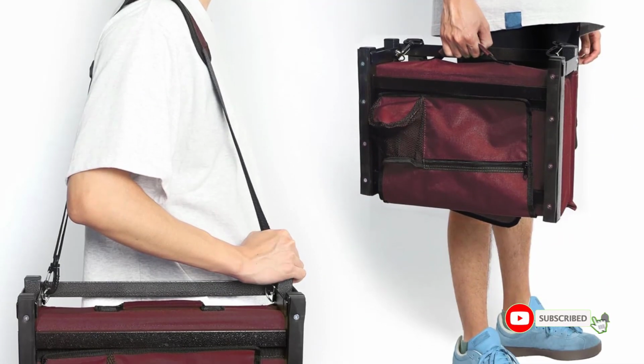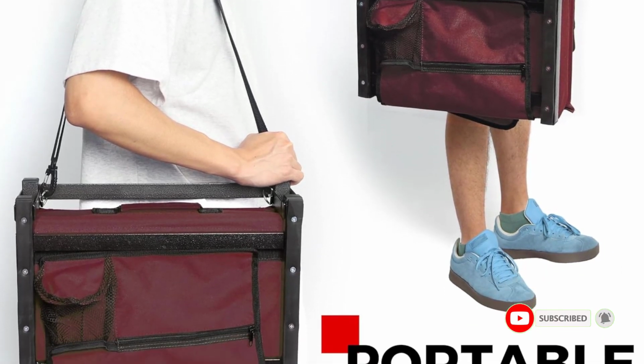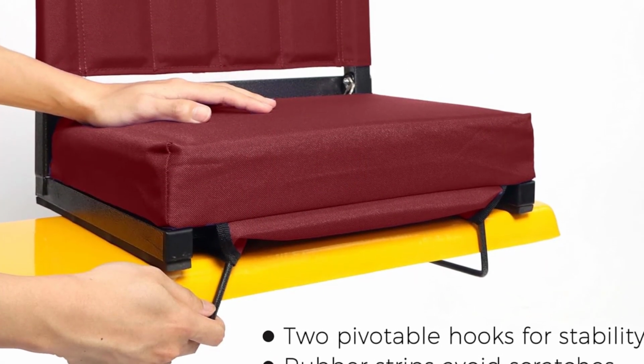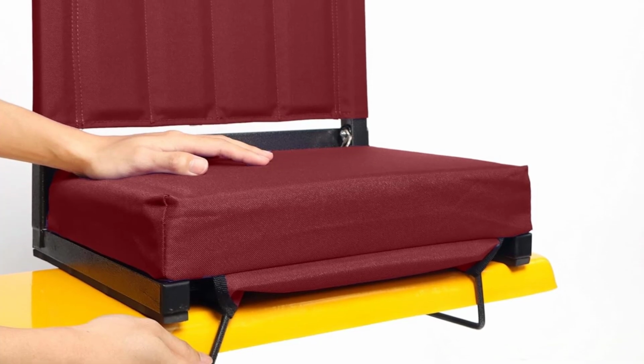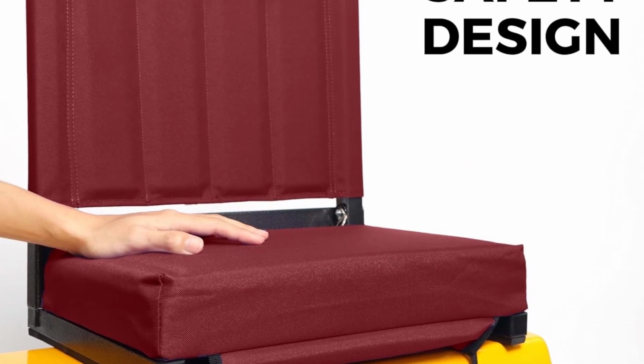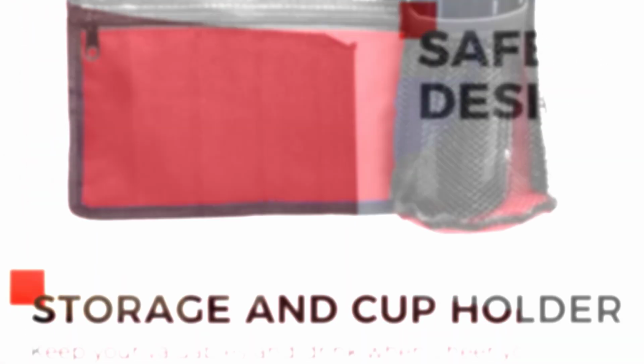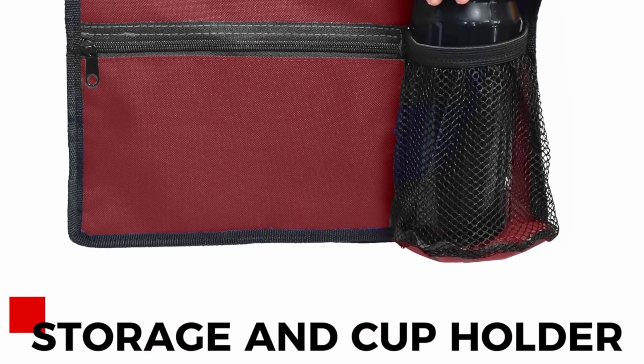This bleacher chair is easy to fold and unfold. The frame has a grippy base to prevent it from shifting when you sit down, and you can secure it with the 2 bleacher hooks. While it weighs over 6 pounds and isn't the most compact, the padded shoulder strap makes it easy enough to carry. You can also stash the strap in the zippered pocket and tote it around by the grab handle.